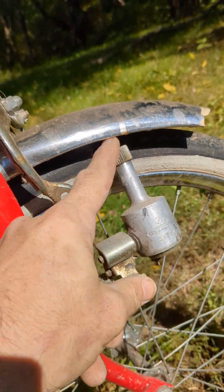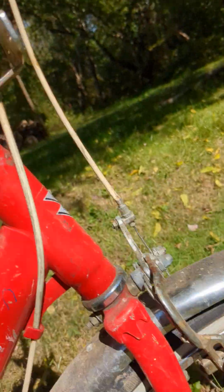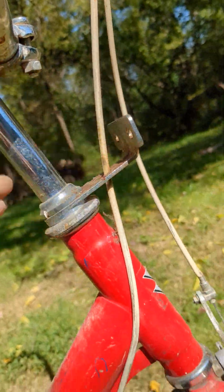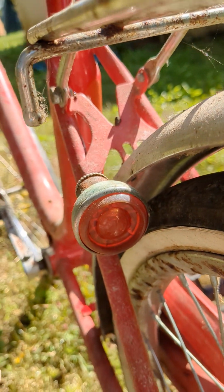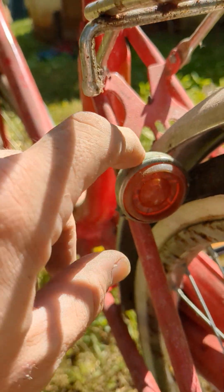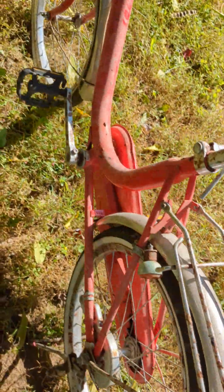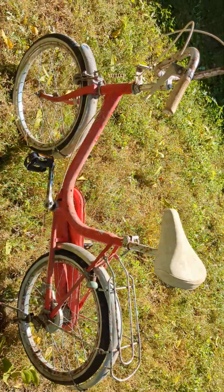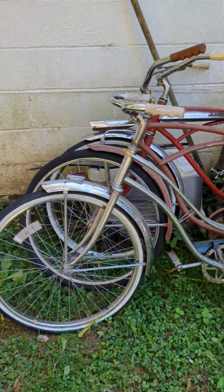This is, I'm pretty sure, a generator for a light setup that belongs on here that also goes to here. And the only thing I could find online about that was Italian. So it's almost like a bike that was made in Japan for Italy or something like that. A little 20-inch U-frame step-through city bike. And then we got these guys.